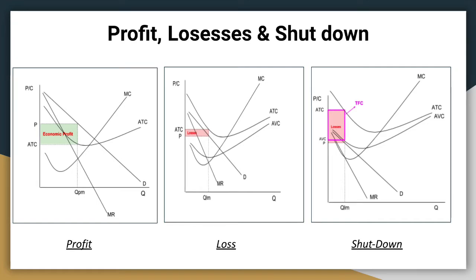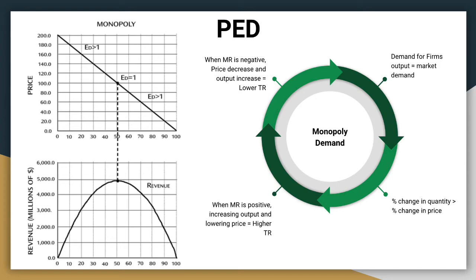The same works with the loss, and the shutdown is when they're not able to cover average variable cost like in perfect competition. Moving on to the price elasticity of demand, as we can see from the graph, an increase in production by a monopolist has two opposing effects on revenue: the quantity effect and the price effect. The price effect hits at quantity of 50 million in this case and takes over the quantity effect after that.